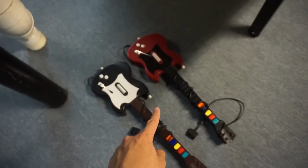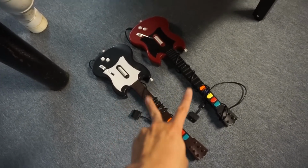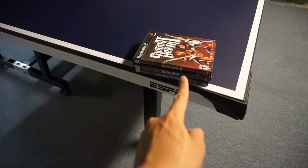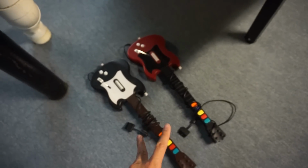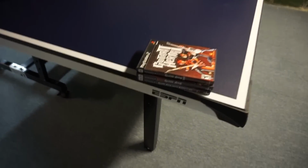So these things alone are gonna sell for about $19 to $20 a piece. So I'm gonna lot them together. In addition to these 3 games, I already tested them both and they work, and the games work as well. So it's gonna be pretty sweet.